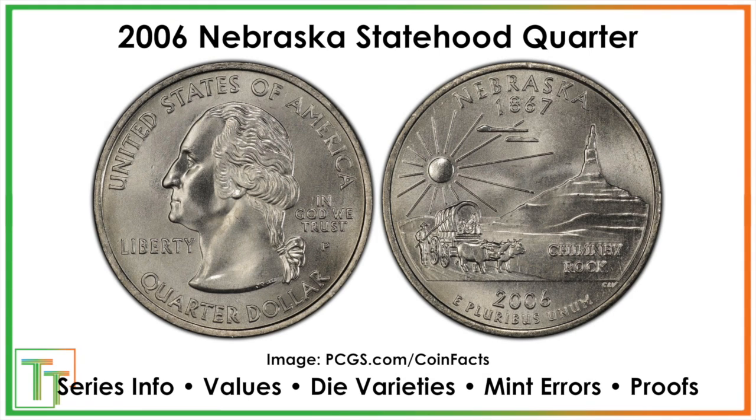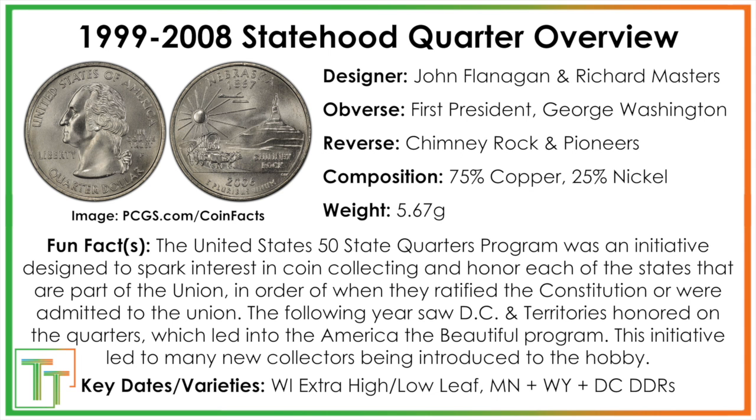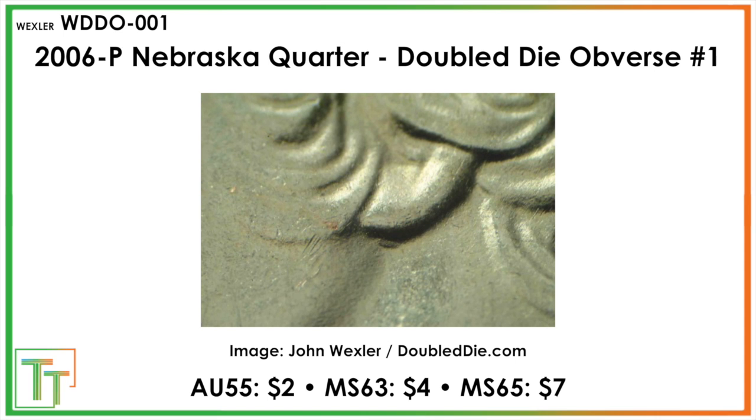Now for our Nebraska Statehood Quarter with Chimney Rock and a really cool sort of moving west imagery there. We've got some info here if you'd like to pause. I'm not going to focus on it because I want to really talk about what are the valuable characteristics that are found on a few of these that make them worth more money. Now there's going to be some really significant errors later on that are going to be fun to talk about, but these ones can be found on literally any P-Mint Nebraska Quarter.